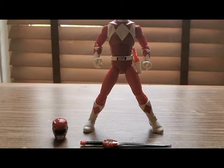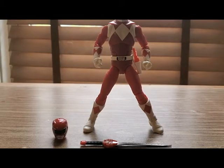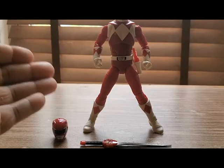We've come a long way since the first Lightning Collection reviews that I've done. I know Lightning Collection has been around for quite a while, and I have many, many more figures that I will get to. But I wanted my first to be some stuff that were straight out of the comics. We covered Lord Draken and Ranger Slayer, and then we covered the Mighty Morphin line. Now, as I said, we have lots more to do. But here and now, let's talk about Jason.